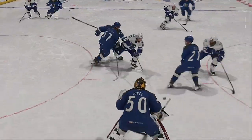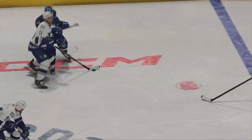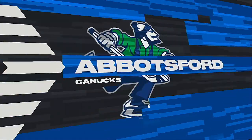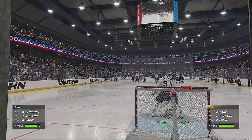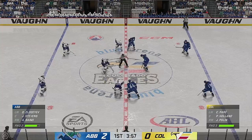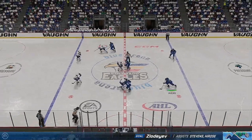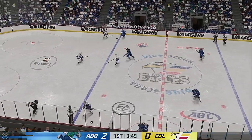This is an awesome goal, James. I mean, not in terms of his prettiness, but the desperation and effort to keep the play alive. He's falling to the ice, and he's able to get his stick on it and move it over to the open player, and he's able to cash it in. Now, listen, I'm telling you right now, coaches love this. They'll bottle this up. They'll video it. They'll show it again tomorrow. Why? This is what effort looks like.